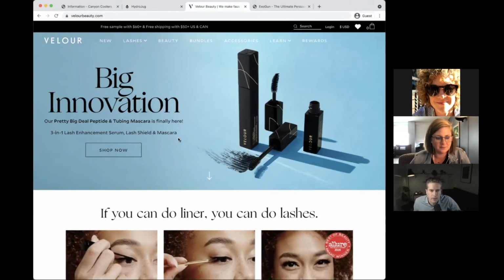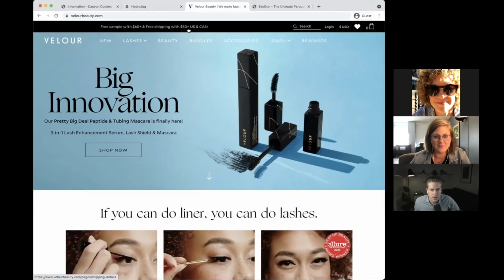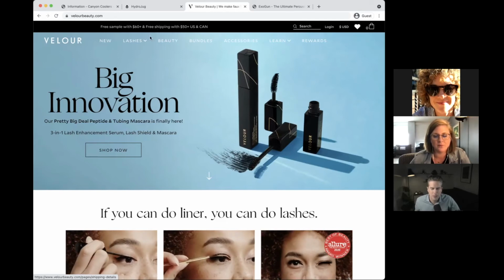So Velour, you have free sample with $60 and free shipping with $50. I would just focus on the one message, which is the free shipping with $50. It's a little confusing. I'm going to get shopping and be like, wait, was it $60 to free shipping or $50? And so focus on one key message.